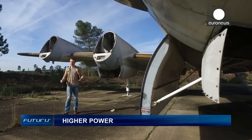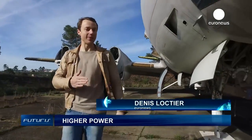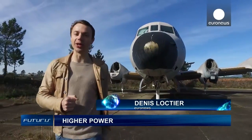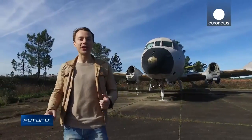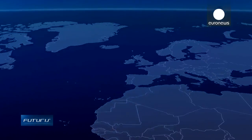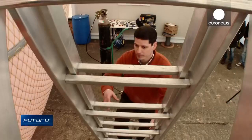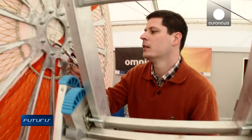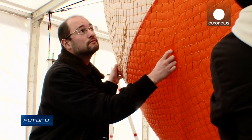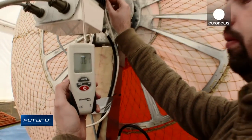Old flying machines gobble up fuel and pollute the atmosphere, but could we construct an airborne device that could produce green energy? At this former military airbase near Lisbon, Portuguese engineers are testing their latest prototype. This balloon resembles an airship more than a wind turbine, but this European research project is out to produce wind power. Filled with 180 cubic meters of inert gas, this flying cylinder is lighter than air.